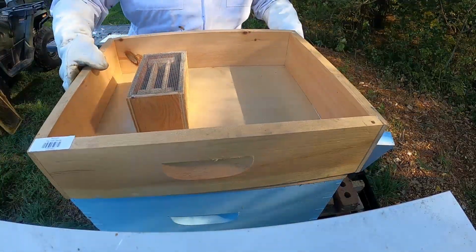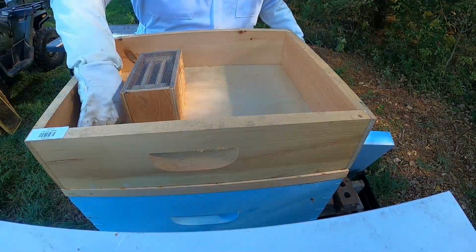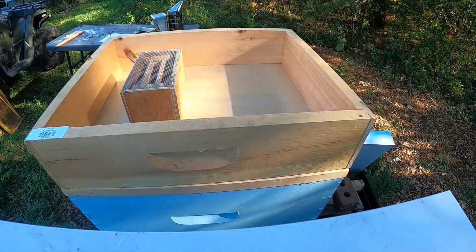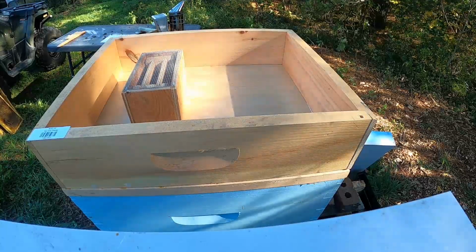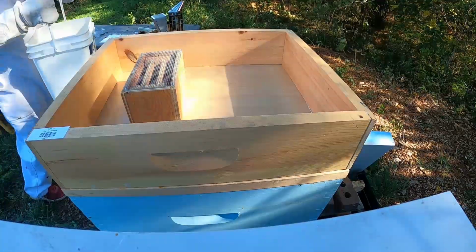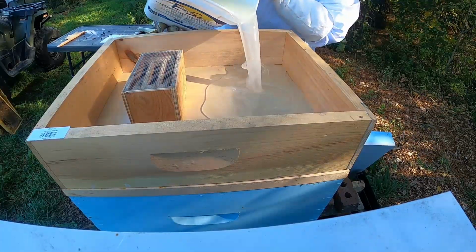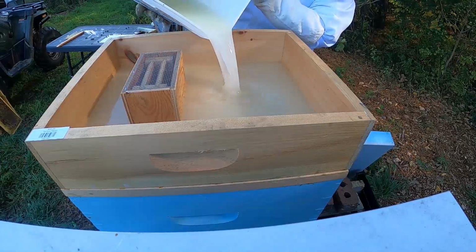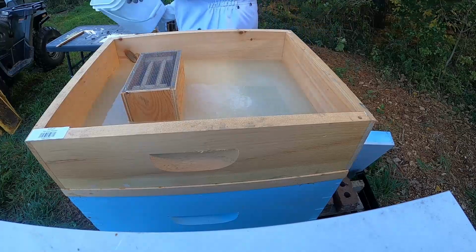Put it up here. And then you've already got bees up in here. You got to get out of here, buddy. Let's fill this up with what we have left. These bees are all over me right now. Okay, let's fill it up with what we have. I mean, there's like thousands of bees on the ground here. It's not ideal, but this will help them.